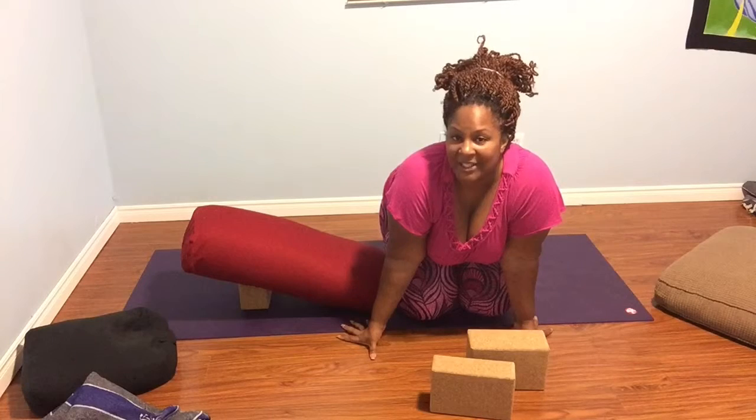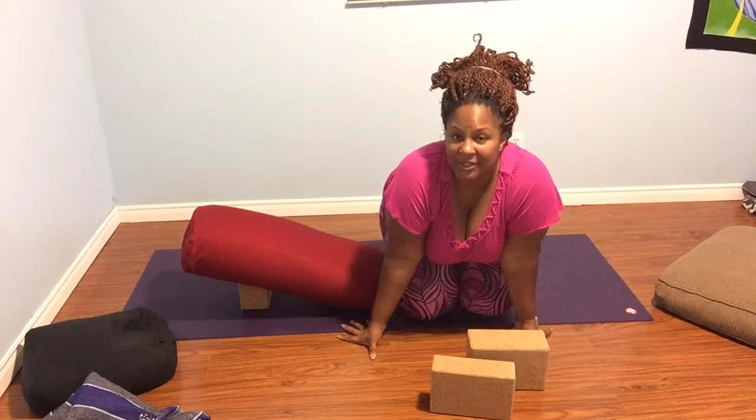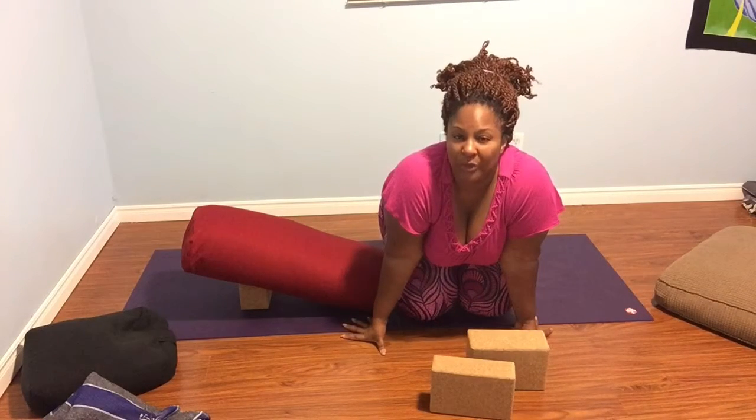And again, I will link to where you can get these props if you're interested in having them for your practice. And of course, this particular series of poses is also good for people who are in larger bodies or have a lot of belly skin and need ways to work around that.